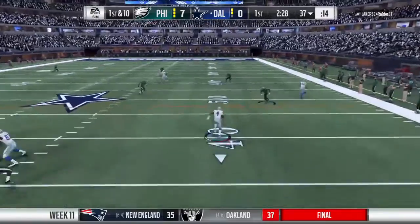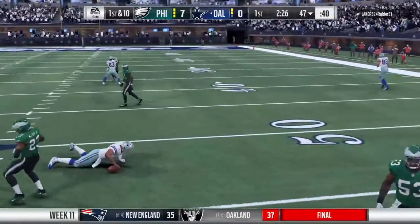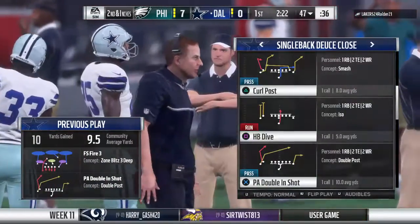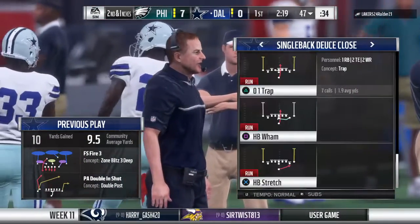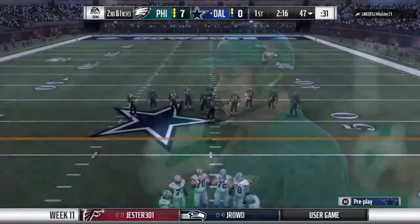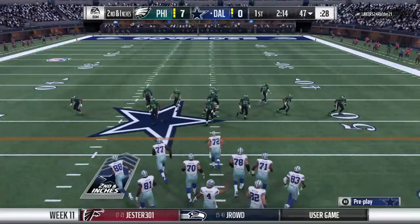They'll roll him out right. And he's got some space here. He'll get 10 there all on his own, but it'll be 2nd down. Partner, he was going through his progressions. Not there, not there. After about the 3rd one, he decided he better pull it down and run for it. And he slides down and avoids the hit for good measure.